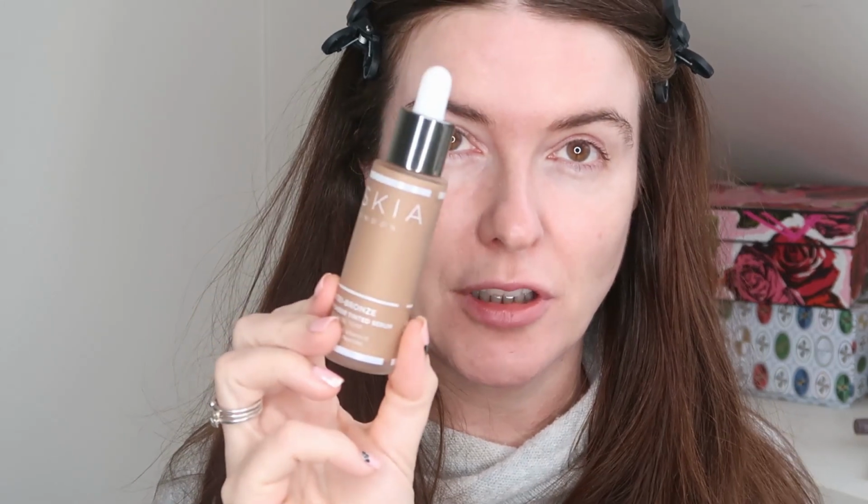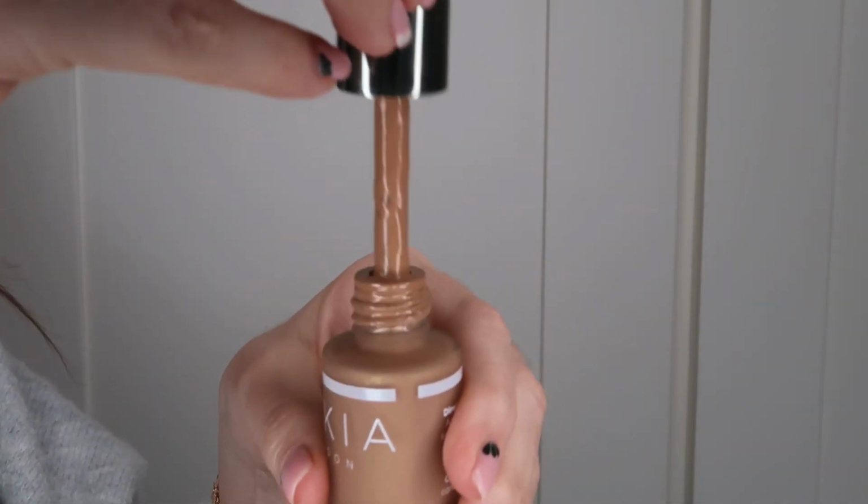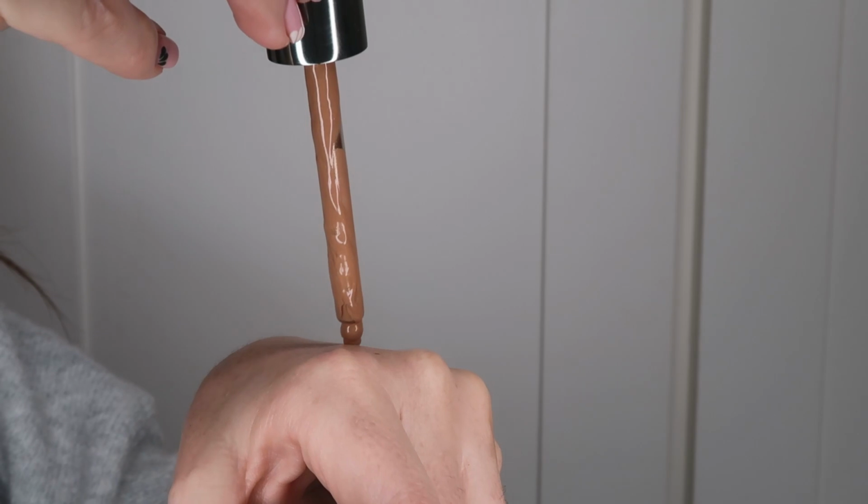I'm going to start off this makeup with a kind of makeup skincare hybrid product. This is the Oskia Nutri Bronze. It's a skincare infused bronzing tint basically. So in there we've got bakuchiol, which is a natural, more gentle alternative to retinol. So you've got some anti-aging stuff in there, also vitamin E for antioxidants, prebiotics and peptides again for anti-aging. I've got a whole blog post on this and all the benefits, so I'm going to link to that below. But I'm going to pop a bit of this on.